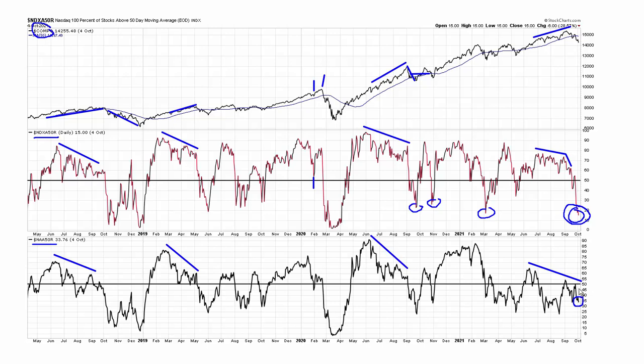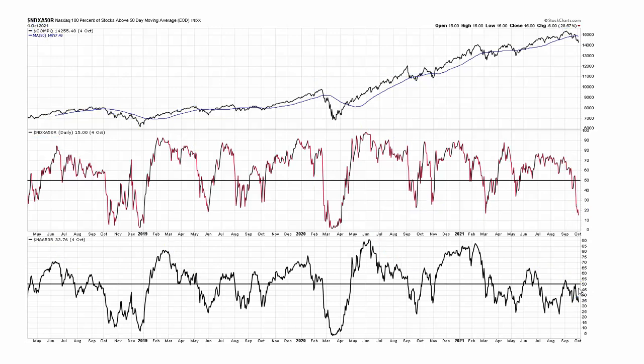So, let me get rid of some of these annotations. While the big cap tech stocks over here were holding the market up, the smaller cap tech stocks were not participating. But now big cap tech stocks have completely fallen apart, but we have a higher low being put in place over here. So there's definitely a shift.